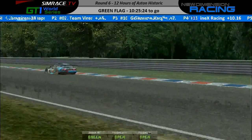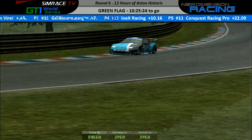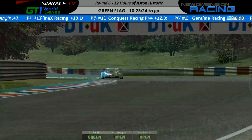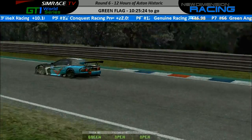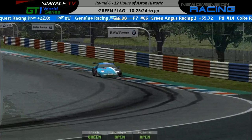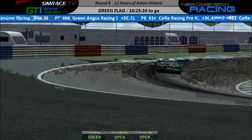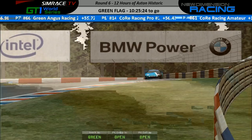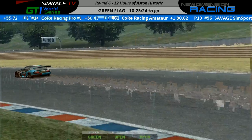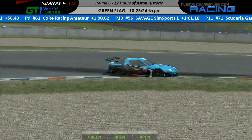Genuine Racing and Inex being left behind by two Virus cars today. Sean, you must be very proud at this stage with 10.5 hours to go, so touching wood and all that. Did forget it was a 12-hour race for a second there. Indeed. Well, you know as well as anybody, anything can happen. Yeah, it's a long race. But it's a good start.